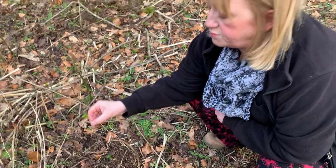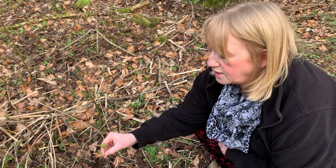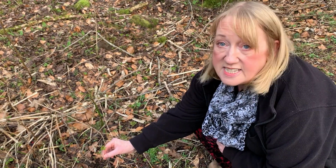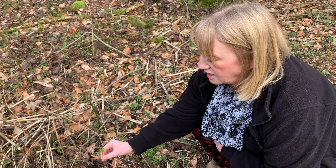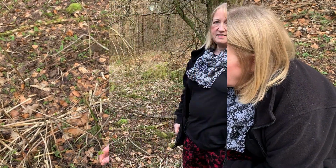You can add it to soups, you can make sauces with it. It goes particularly well with fish as well. Always best to eat when it's nice and young in the springtime. Once it gets older, it becomes drier and less palatable.